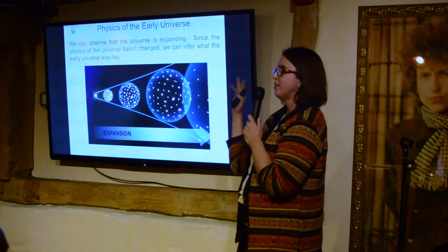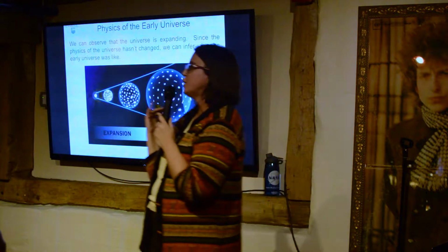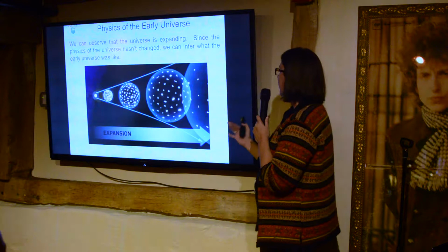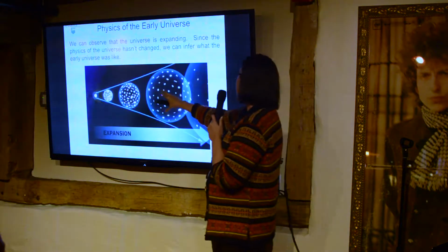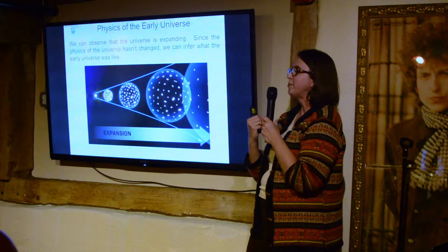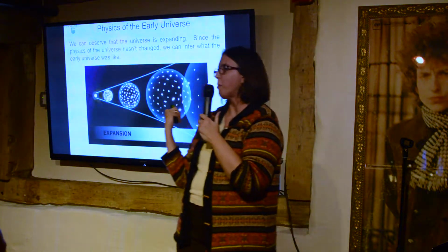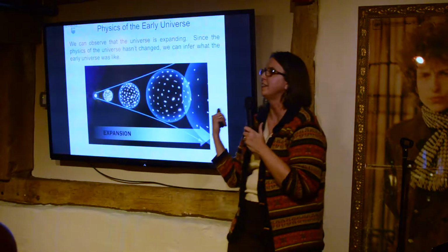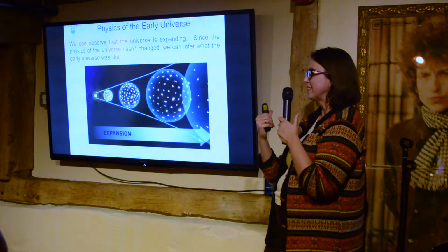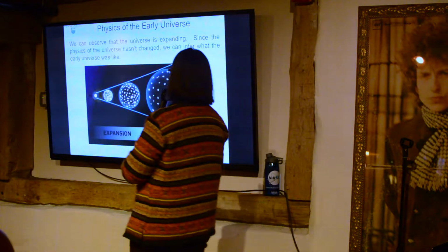So we know physics of the universe has not changed. Gravity, electromagnetic radiation, strong and weak forces, those seem to work pretty much the same as we go back in time. Universe is expanding. As the universe is expanding, things are moving. The space between the universe is expanding. Galaxies are getting further and further apart. A good analogy for this is raisins in a loaf of bread. As the bread rises, the raisins get further and further apart because the dough is rising. Same thing with the universe.